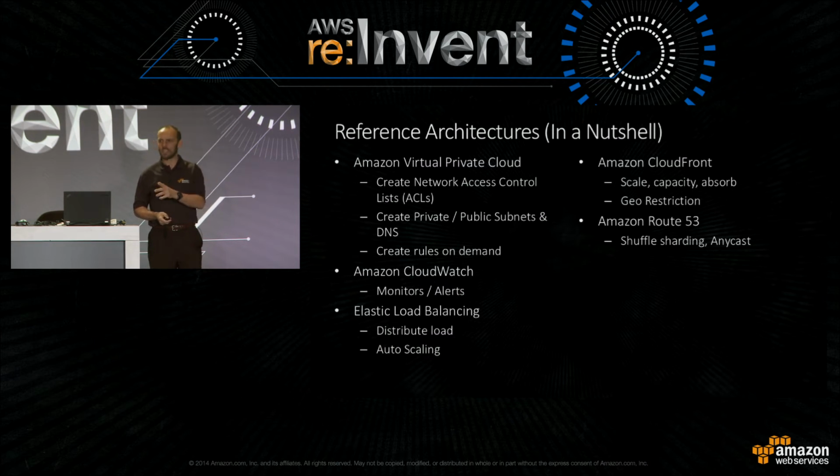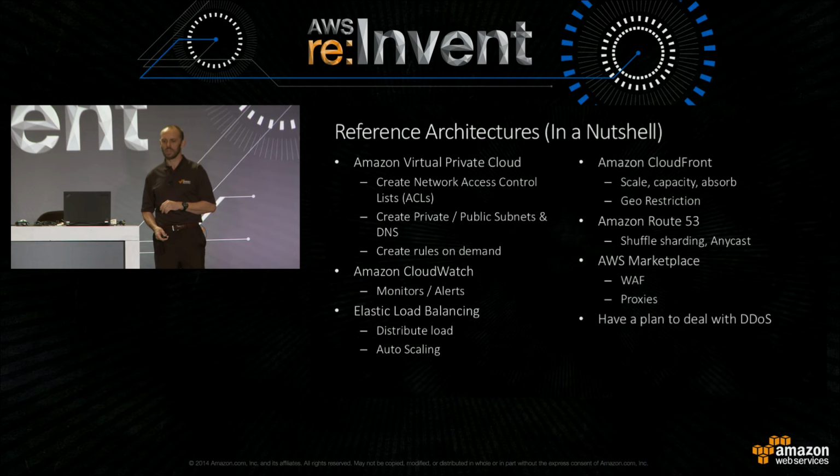Route 53, make sure you're always discoverable. A lot of the attacks target your DNS infrastructure. Go to the marketplace, see if WAF is the right solution, HAProxy, caching solutions, and plan. Plan in advance. Know how you're going to respond. Know the things that you need to monitor. Know how you're going to engage.